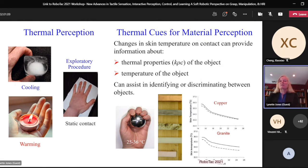If we're asked to make some judgment about those perceptual events, we tend to use a strategy and exploratory procedure that maximizes the static contact between the hand and the object about which we're making the judgment. However, these thermal cues can also be used to perceive the material composition of objects. And so changes in skin temperature on contact can provide information about the thermal properties of the object and the temperature of the object. And those changes can assist in identifying and discriminating between objects when we have no other clues about the actual object's properties. And based on the changes in skin temperature shown here for copper and granite, we're readily able to discriminate between these two and identify them when we have to select them out of small stimulus sets.